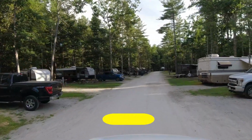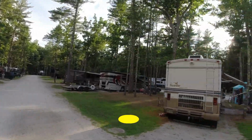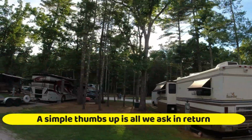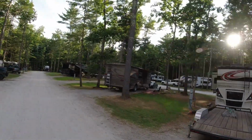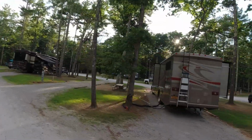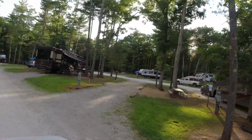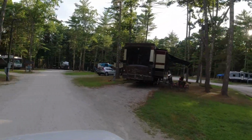All right, well, I tried to get in the lounge section there, but the lounge wasn't open. I guess they're doing nothing with it yet. But we tried. And again, pull through sites over here. And you'll see us up here. There's site 753. And we're in site 754 right there.